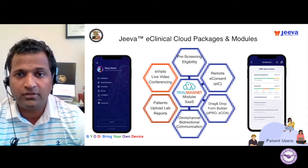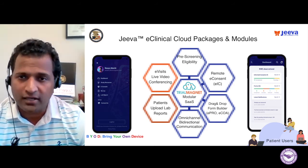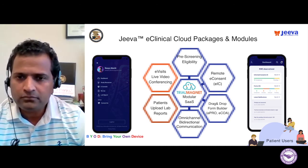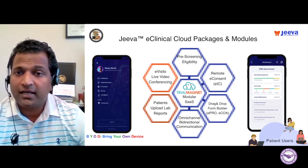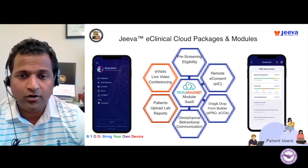And if they volunteer to participate in the study, they can sign up electronically from wherever they are, without having to go to a clinical trial site, which may be located in a far off country. And then the study teams can collect the responses to questionnaires by creating the questionnaire using a drag and drop interface.